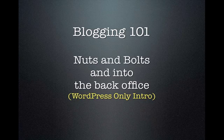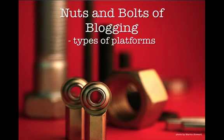It's highly recommended. And while there are others that are good out there, and we'll take a quick look at them before we get there, I recommend WordPress. I've had most experience with it, so that's what we'll be concentrating on here. There are other types of platforms, though. For instance, Blogger.com is something you might consider.